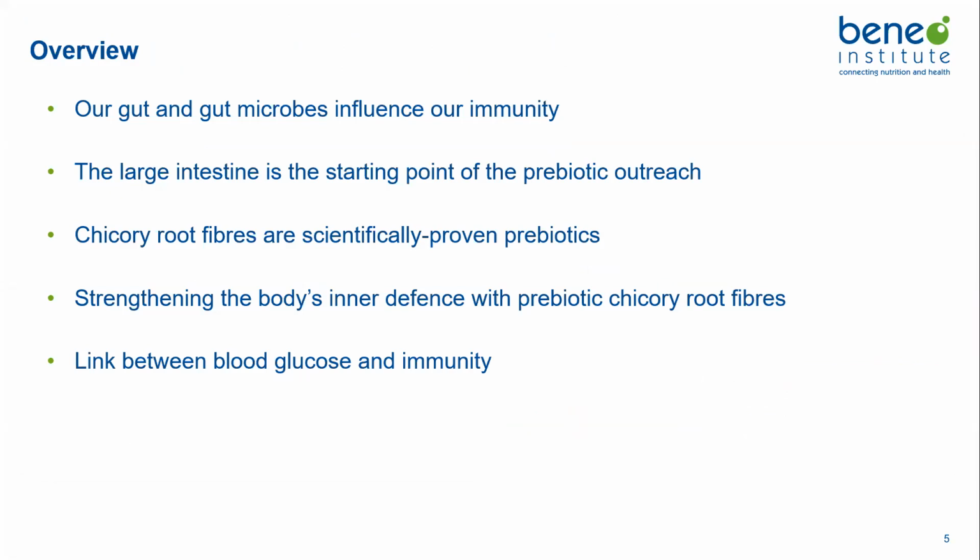And today I'm going to share with you the science and how this special ingredient can also help to strengthen our body's inner defense. And last but not least, I'm going to show you the link between blood sugar levels and also immunity. Sometimes I'll say blood sugar, sometimes I'll say blood glucose. These are the same thing. Just one is consumer friendly, one is the more scientific term.